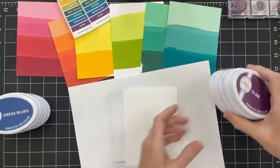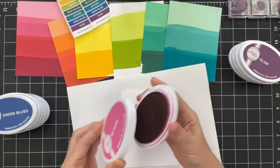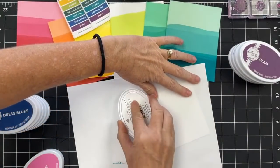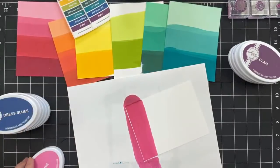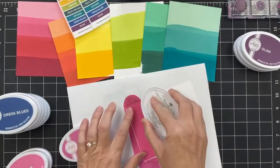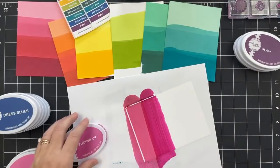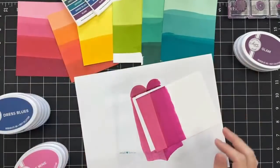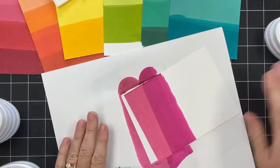Next up, let's do Be Mine first. Debbie said, these cards make me smile all over. The color cards. Oh, yeah. So Be Mine. Pucker up. Oh, yes. You guys seeing this okay? Should I zoom in at all?